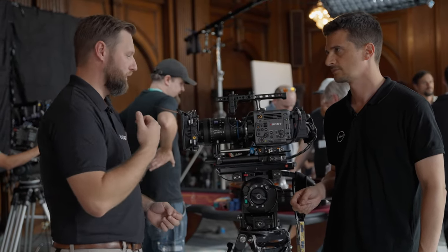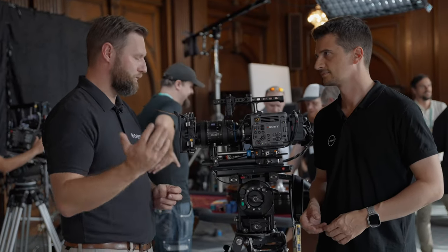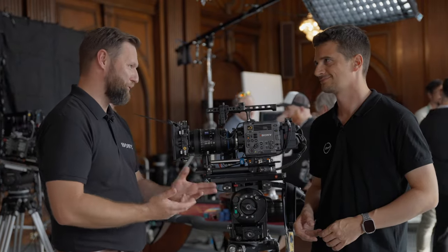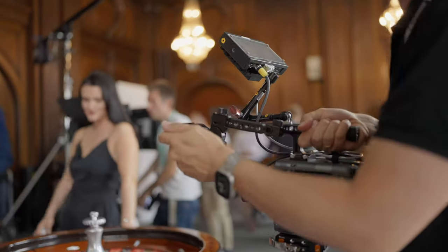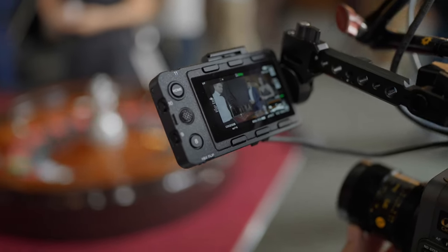So if we look at image stabilization or IBIS, you previously had to choose an FX3 or an FX30 to get IBIS, but then you wouldn't have the variable ND filter. Vice versa, if we look at the FX6 or the FX9, you get an electronic variable ND filter, but then you don't get IBIS. Now with the Burano, you get both. And this is the first CineAlta camera that we are announcing that has the electronic ND filter.